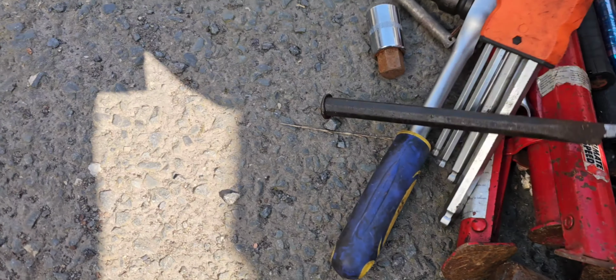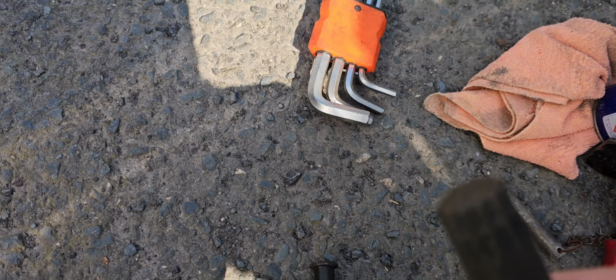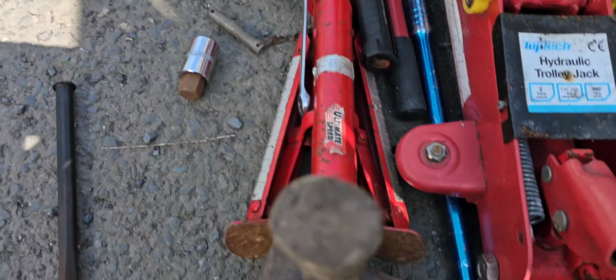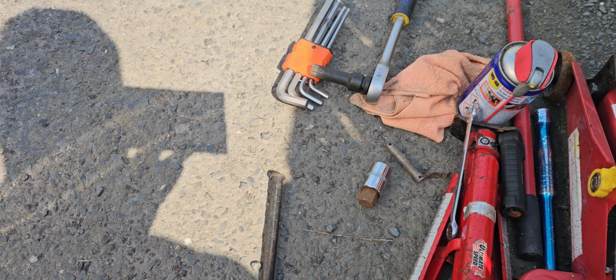Right, let's get started with this. So, tools you will need. 5mm Allen key to take off the brake caliper. M18 multi-spline, locking wheel nuts, breaker bar. Anything else we need as we go along, I'll let you know.